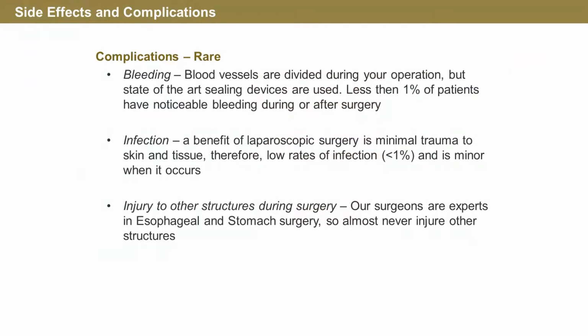Now, you would probably like to know what the complications of surgery are. Fortunately, at the University of Washington, we have tremendous experience, one of the largest experiences in the world with the treatment of gastroesophageal reflux. So those side effects and complications are going to be extremely rare. But let me list the things that could happen on a rare or occasional basis. With any operation, you can have bleeding. Now, we use special devices to control the blood vessels in this operation, and far less than 1% of patients will have any sort of bleeding complications that we may need to address at this operation.